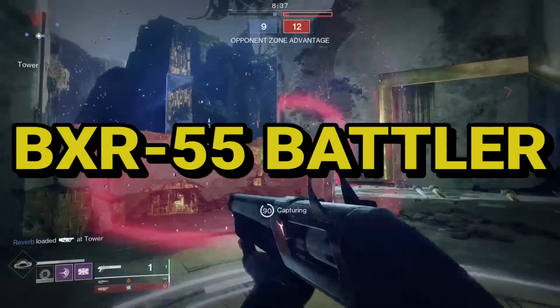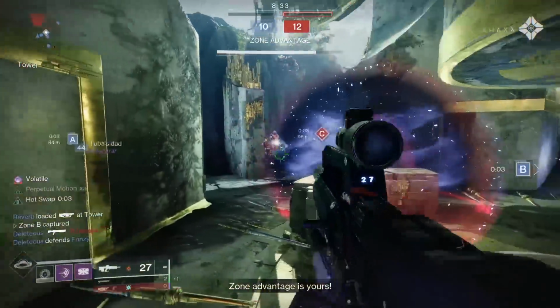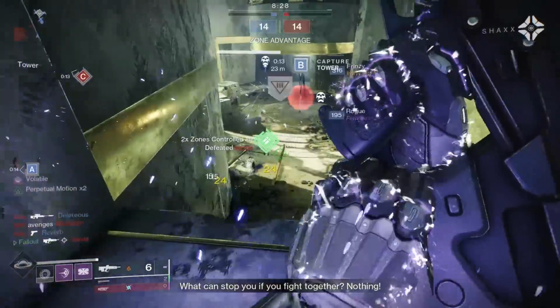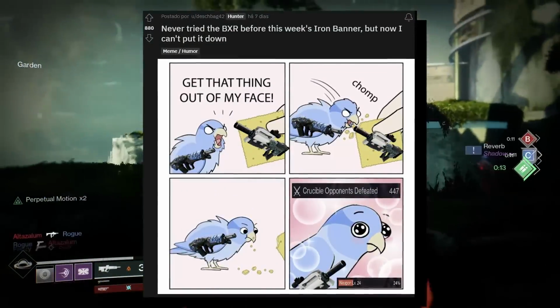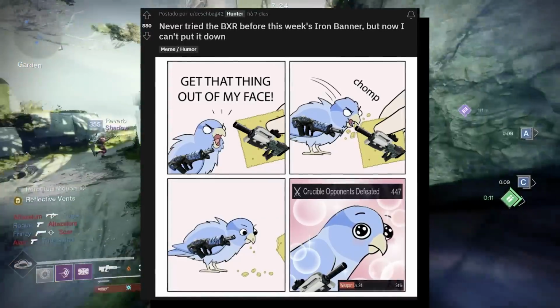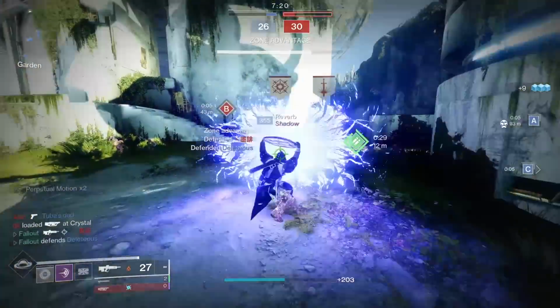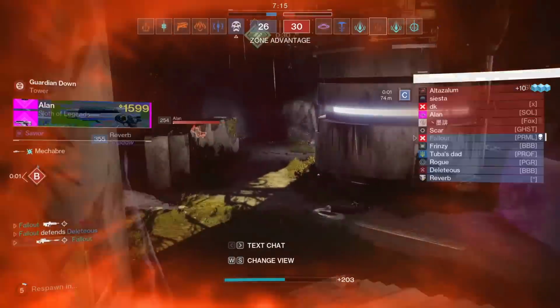Next up, the BXR Battler. So few weapons have remained so consistent since their initial in-game debut as much as the BXR Battler. It seems that every time I turn around, I hear from another Guardian on Twitch, Reddit, whatever, about how they finally tried the BXR and immediately fell in love. It has good weapon stats, great perks available, and it's not terribly difficult to use in PvP. It even has really good hip fire. What more could you want?